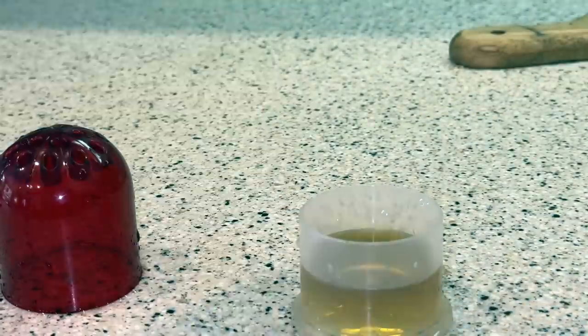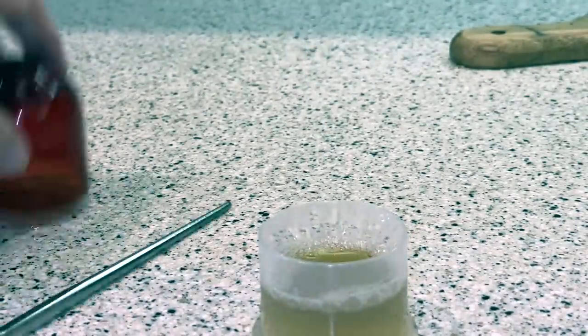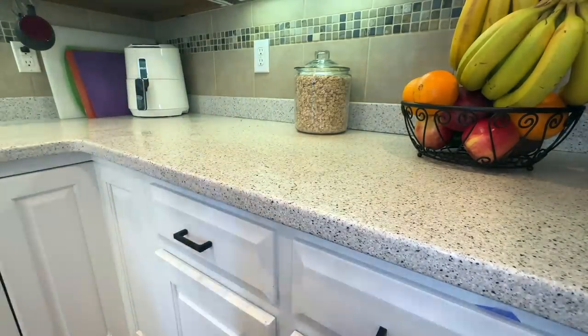The fruit fly trap, I always keep it by the fruit, just a little bit of apple cider vinegar and one drop of dishwashing soap, and that's it. Sometimes I even add honey to attract a little bit more flies, but I found that without honey it works just as well.